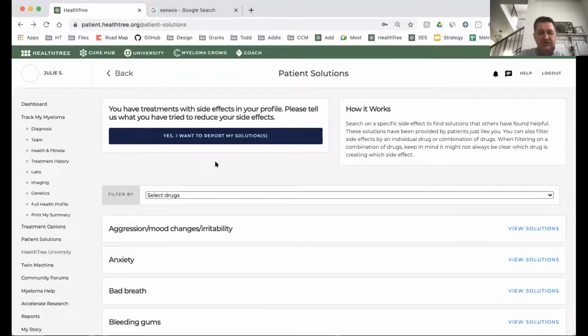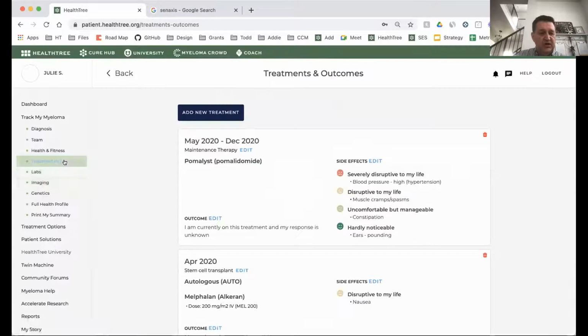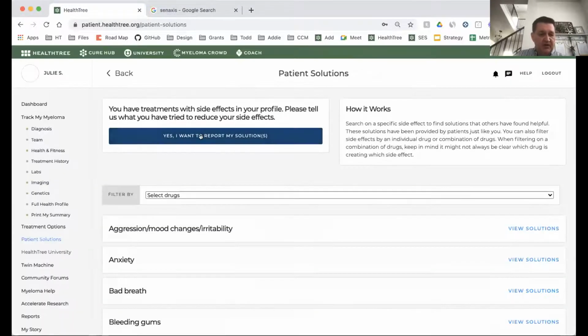Okay, so that is basically how the tool works. It's not too complicated, hopefully. Just again, a quick review: you can quickly answer all the solutions you've entered in your treatment history. Whatever you've got in there, you can answer them by clicking on this button. If you have answered them all, this whole tile goes away, so you'll know that you've answered them all.